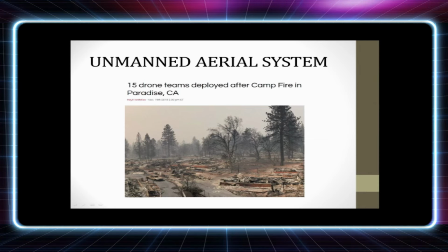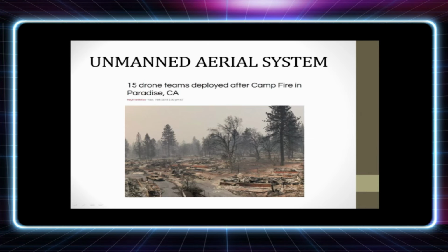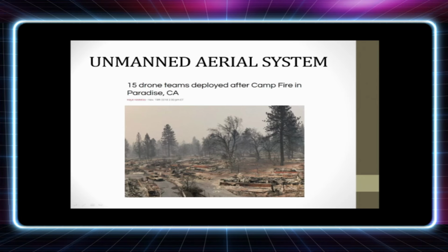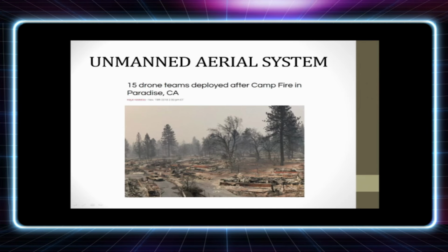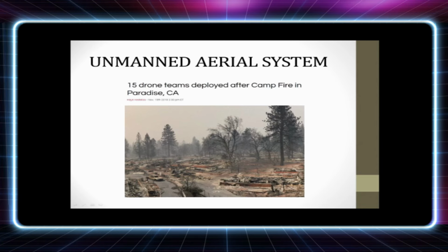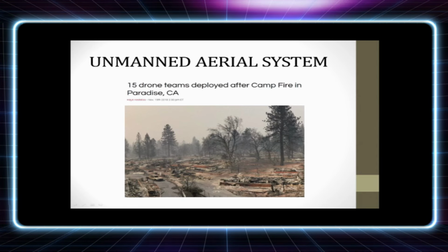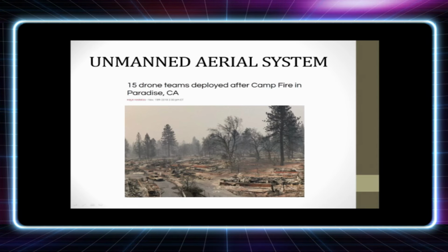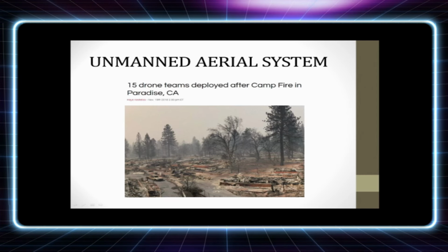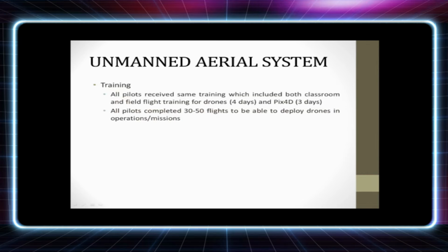This is a recent article from the Camp Fire, the largest deployment of drone teams ever in U.S. history. 15 drone teams went up there to the Camp Fire area from different agencies, whether they be law enforcement or fire. And really their role in what they did there was they were remapping towns, the whole town of Paradise, and integrating that into the GIS system with the pictures. So they were able to tell, with the devastation that was there, where streets were, where different hotspots were, and that sort of thing for the response of the emergency personnel.